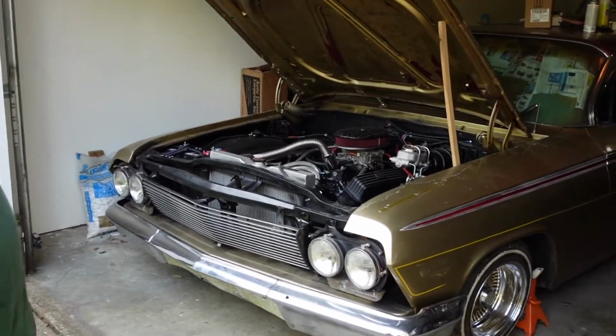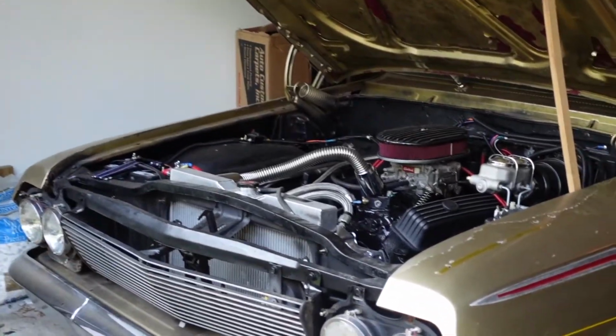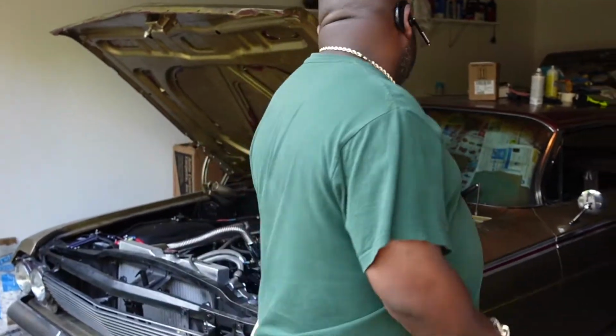It's been sitting up for a while. I ain't had no garage to keep it in, so a lot of weather got to it. Plus the guy who did my paint job, but we ain't gonna worry about that. Like I said, out with the old, in with the new, and this is the new right here.